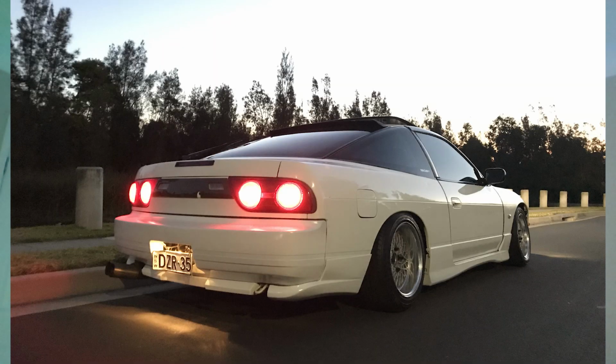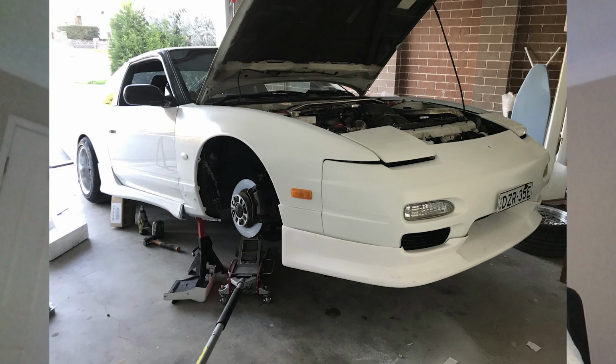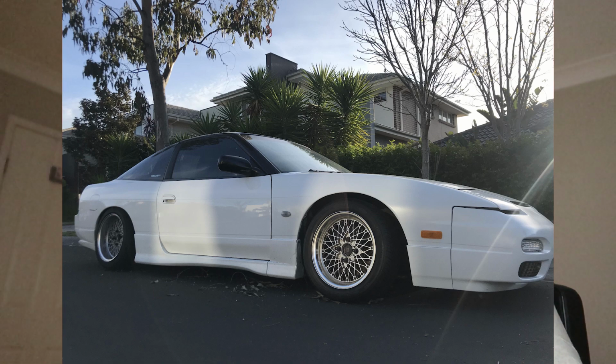We were going to snap on this front lip, but it was just a bit too much. Dude, genuine Type X side skirts, genuine rear pods as well. All this car needed was a Type X front bar and Type X wing, and it would be absolutely lit. Got a new exhaust done for it as well, and it was sitting really fat.